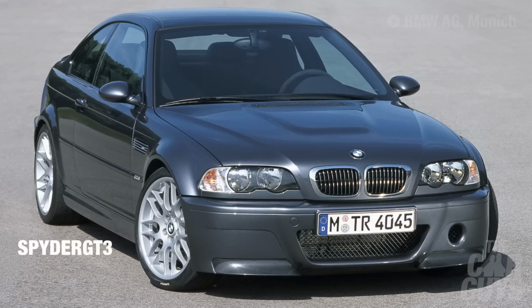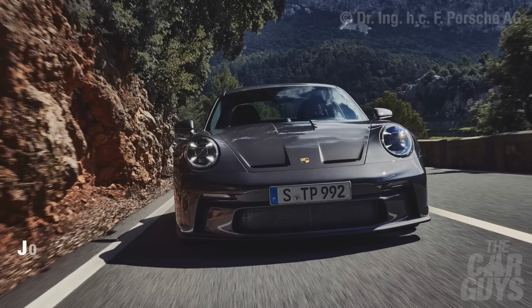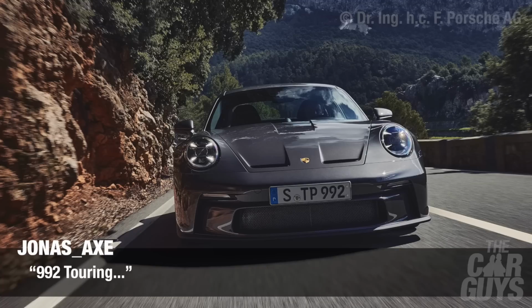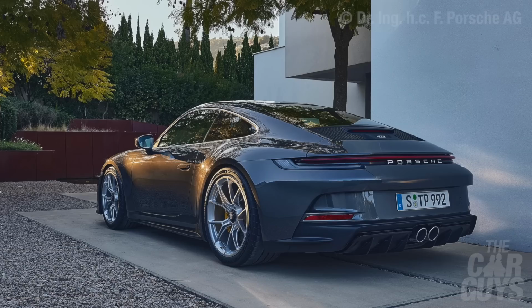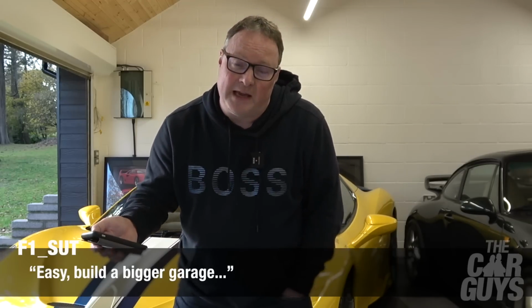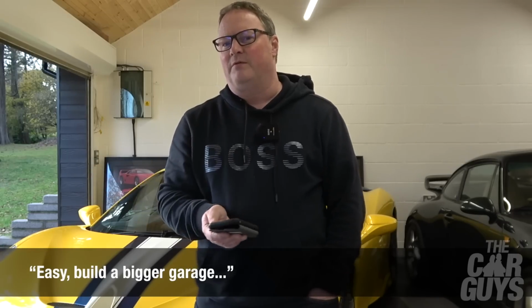Spider GT3 says, good question. Add an M3 CSL or an 812 Superfast. Both excellent choices. A 992 Touring is a suggestion there from Jonas Axe. To be honest, I'm perfectly happy with my 991.2 GT3 Touring. I don't really have any desire for the 992 version. An idea to improve the garage from F1 Sut is easy. Build a bigger garage. Well, duh, always an option. Except obviously the very stringent planning permission around this area.